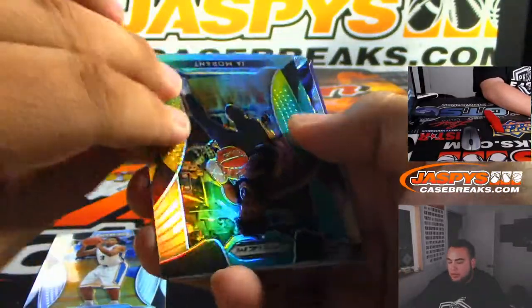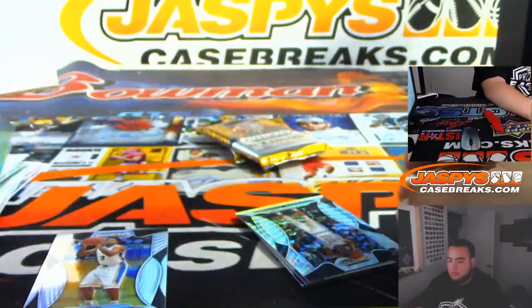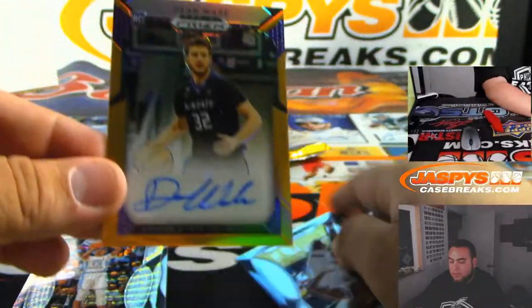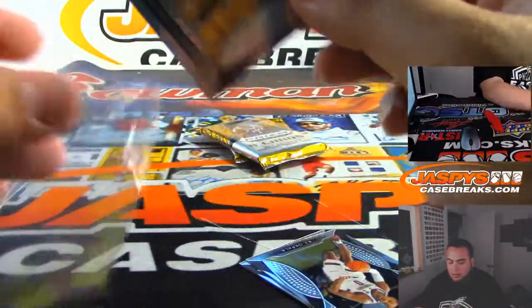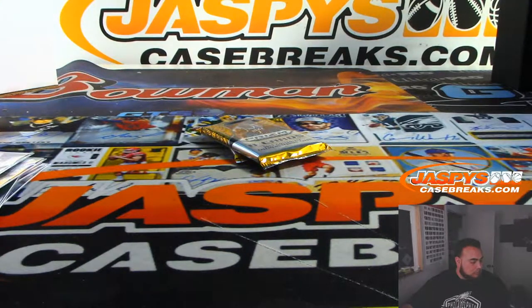Jared Culver, Cam Reddish. And we got Wright Foreman silver. Another Ja Morant, nice. To 149 this time, or 249, sorry. And behind Cameron Johnson is Dean Wade, number to 149. This one's also going to be numbered to 199 to 299. All right, next one.